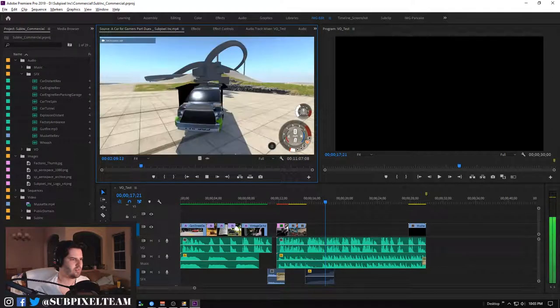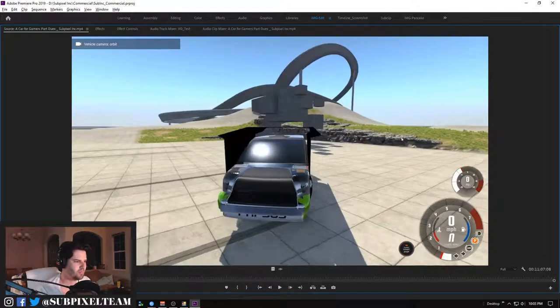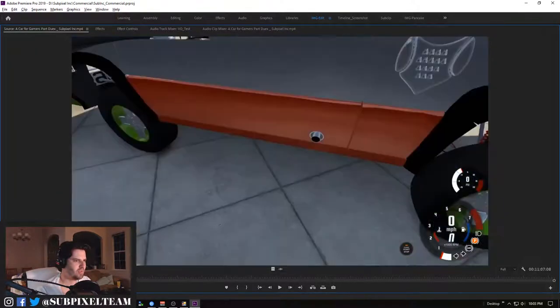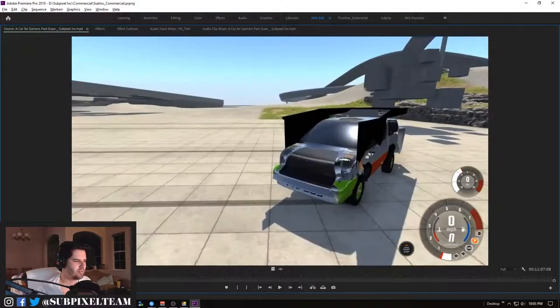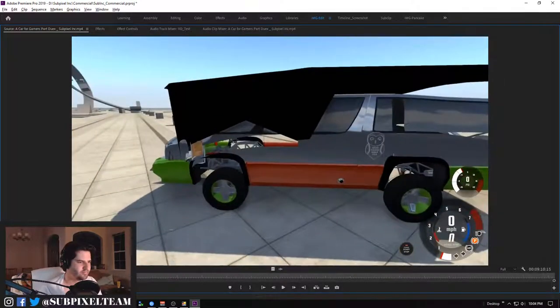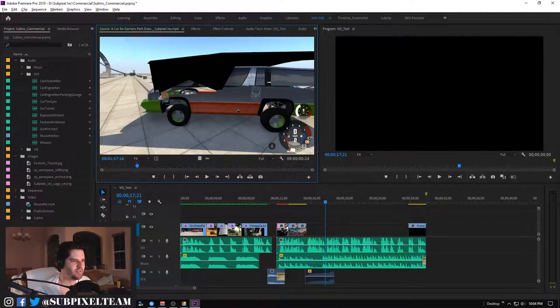Alright, here we go, gentlemen. Oh boy. Okay, wait, let me bump this out. Wonder if I can get a pan going around here. Let me show you the exhaust real quick. Yes, that's good. Okay. Exhaust real quick. Such a quick pan there. Let me just throw that in.